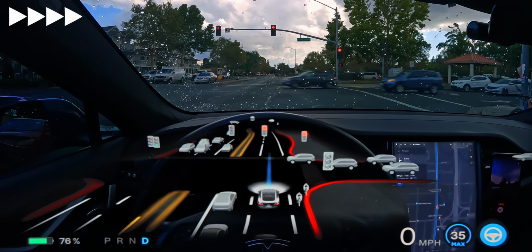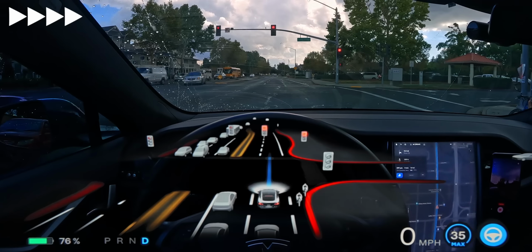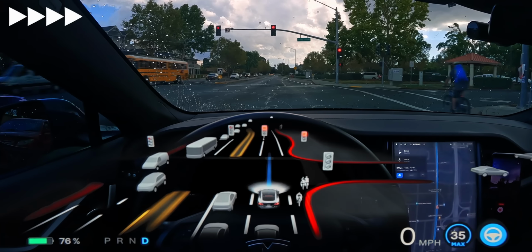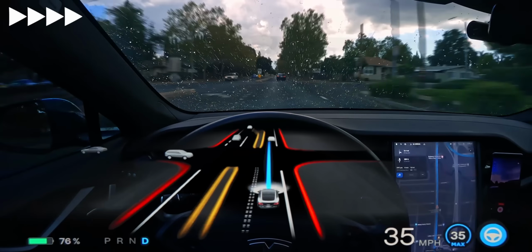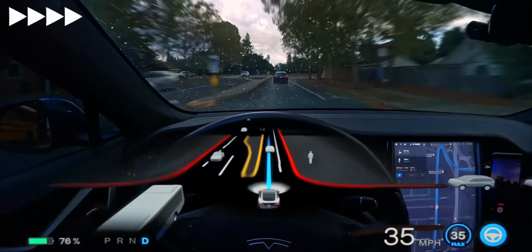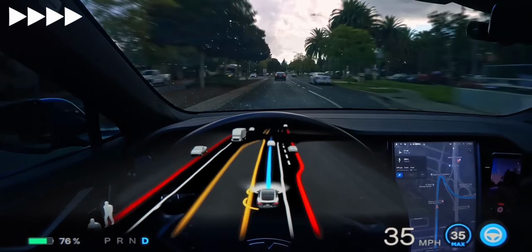I went ahead and moved the map on the bottom right of the screen a little bit so it'd be easier to tell where the navigation route we're taking is going. I know it's still a little tough to see, and I'm still experimenting with the best way to show this. Also starting to rain here, just a little bit, not too bad, but it does pick up a little bit later in the drive.